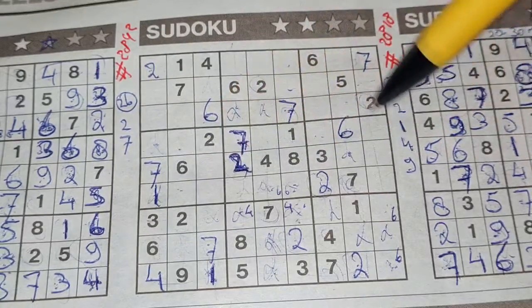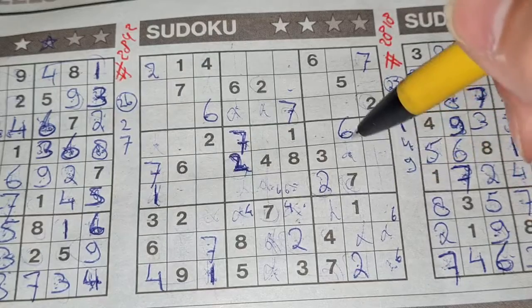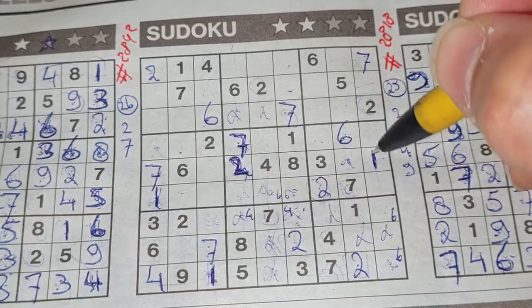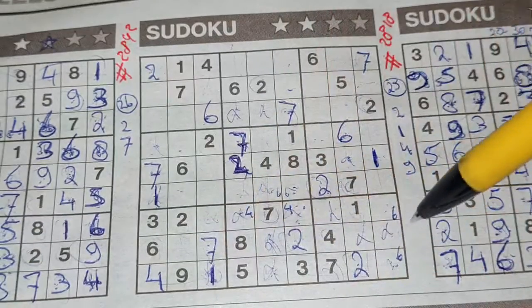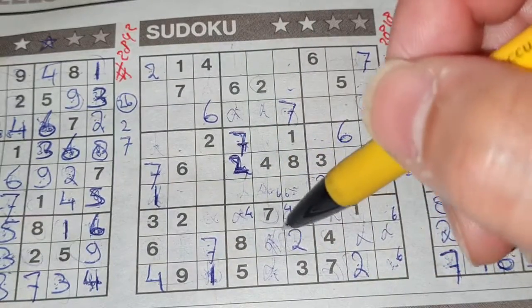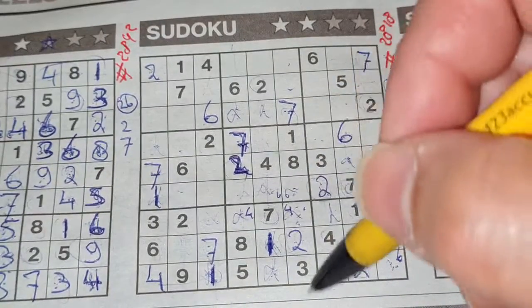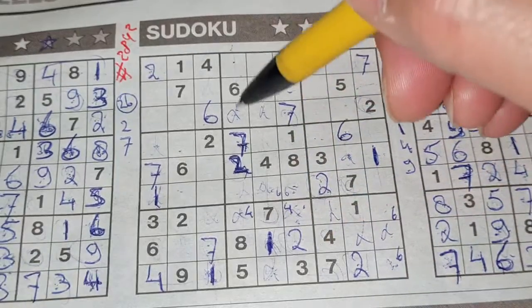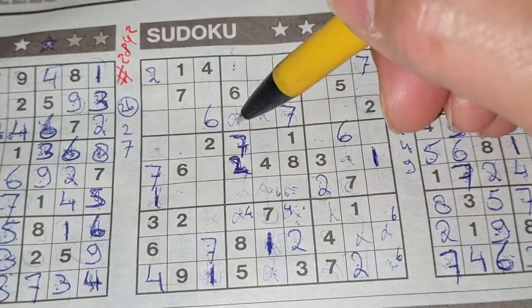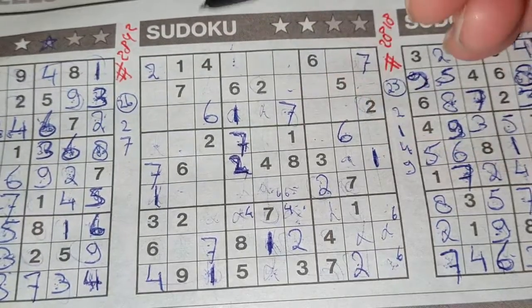1 in this row, 1 in that row. So in the row between, the middle row, the only 2 places for the 1 should be here or there. We see there 1, no 1 there. 1 should be there. 1 in this row, 1 in the last row, so in the row between, the only place for the 1 should be there. 1 in this column, 1 in the middle column, so in the column next, the only 2 places for the 1 should be here or there. We see there 1, no 1 there, 1 should be there.